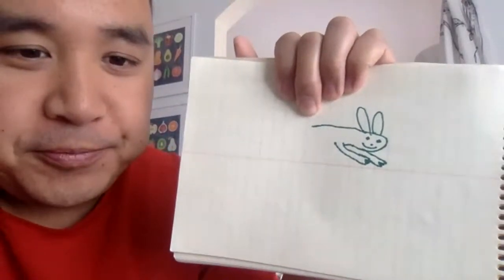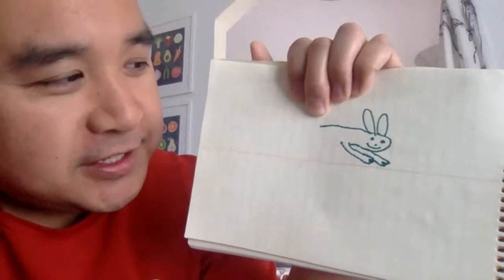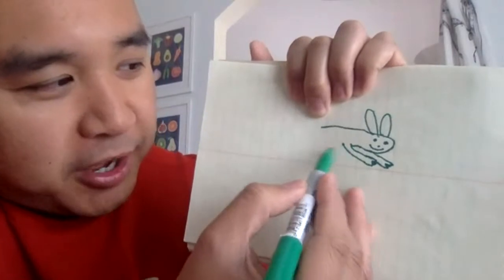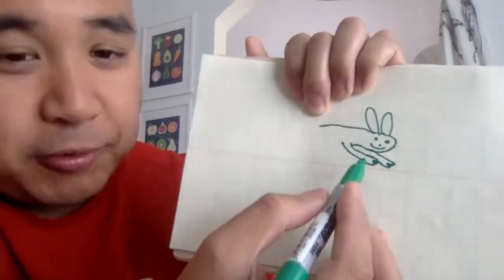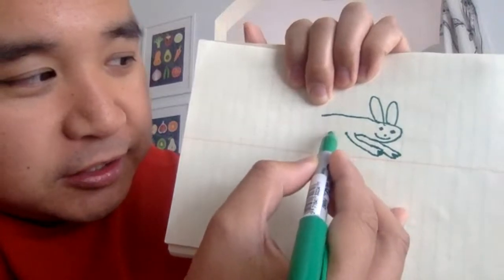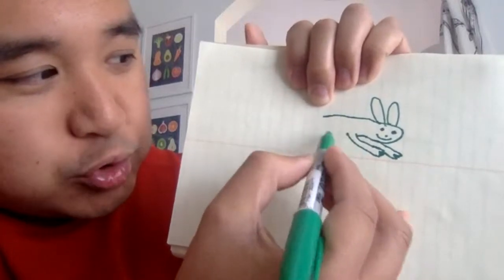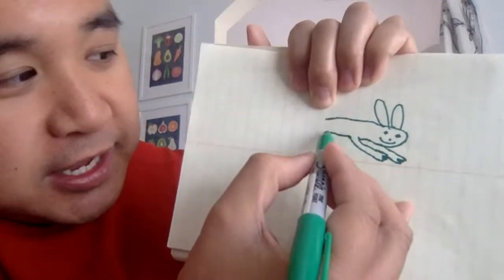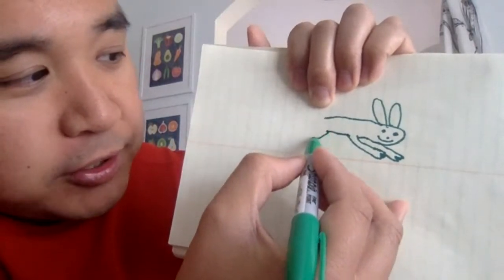Next thing you're going to do, and this is the toughest part, is draw the bottom of the body and then the leg. Now watch this carefully. You're going to draw the bottom of the body, and then the leg is going to be two humps like this. Just watch what happens. I'm going to draw the bottom of the body like this, and then the leg, you're going to draw one hump like that.